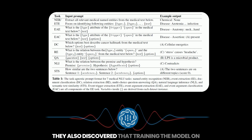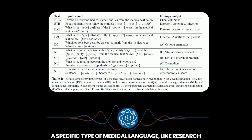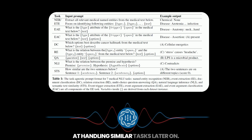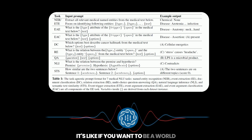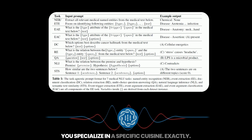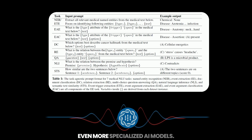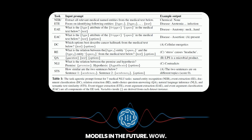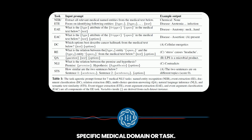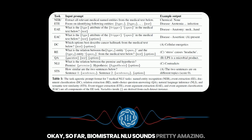Precisely. They also discovered that training the model on a specific type of medical language, like research papers versus patient records, made it more adept at handling similar tasks later on. It's like if you want to be a world-class chef, you don't just learn to cook everything. You specialize in a specific cuisine. Exactly. This suggests that we could develop even more specialized AI models in the future, each finely tuned for a specific medical domain or task. The possibilities are endless.